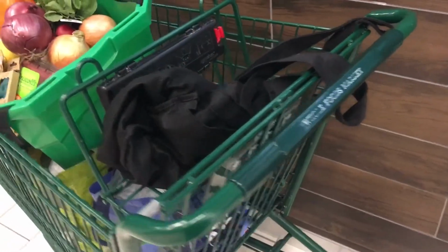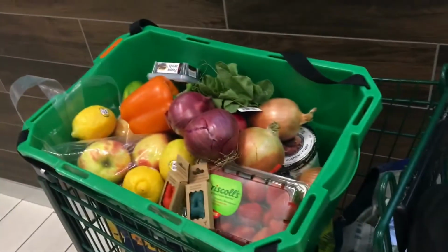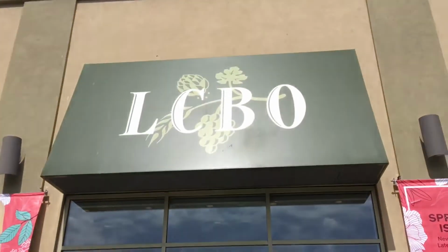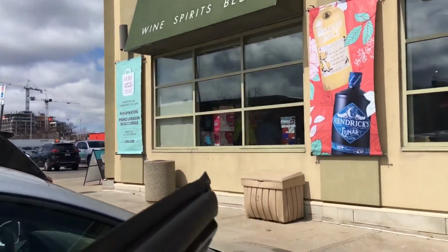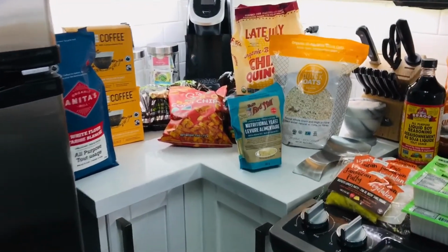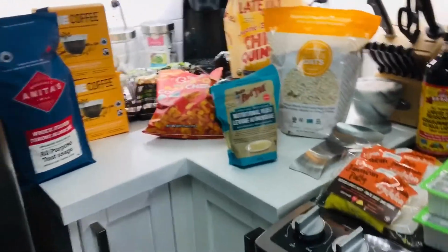So that was super quick. We are done with Whole Foods. There's a couple things they did not have, so we are now headed to Organic Garage. And the next stop, of course, the LCBO. Let's go. And we are here now at our last spot, Organic Garage. Let's go. And I am back home finally, so I am going to show you my grocery haul.